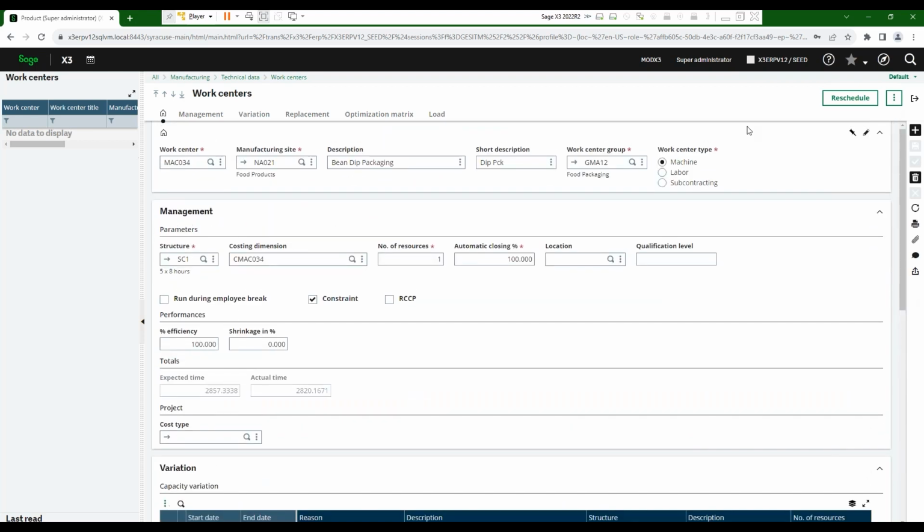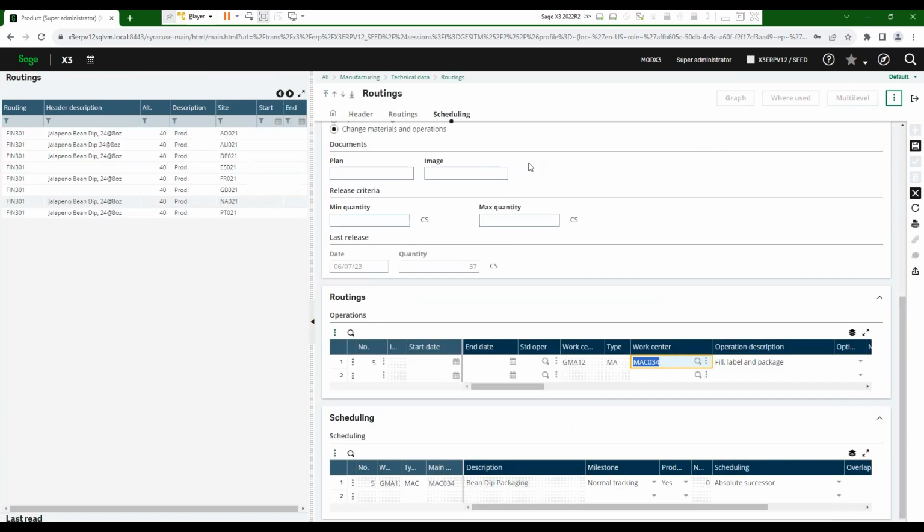finish date updated in X3 based on that tool. Okay, so that's from the work center standpoint. Again, we're still in the routing and scheduling here. Okay, so now we know the where and the how.